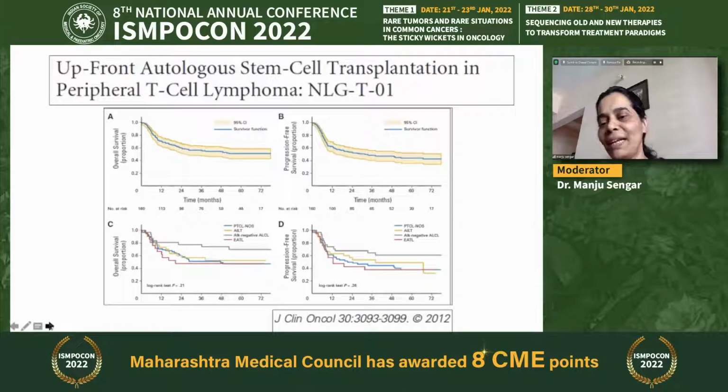And for transplant, I just want to point out that, as Hari said, there's no randomized trial. This is the only largest prospective Nordic data which we have. Those who got CR or PR did better if you consolidated them with transplant. So anyone we see in a high risk category, either in terms of PIT, IPI or T-cell score, if they're otherwise fit, our suggestion would be to offer them transplant based on this data. You can avoid the DUSP22s and the ALK positive ALCL.